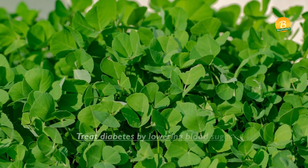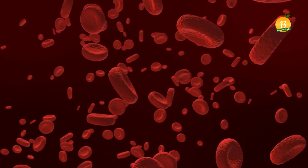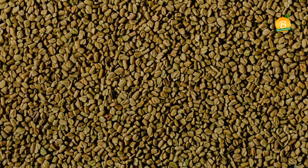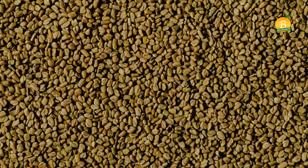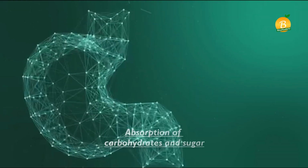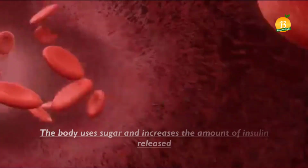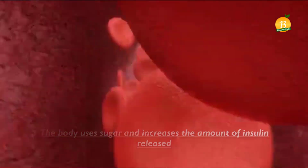You can use fenugreek to help treat diabetes by lowering blood sugar after meals, by taking supplements, adding fenugreek to recipes, or by drinking it as a tea. Fenugreek seeds contain fiber and other chemicals that may slow digestion and the body's absorption of carbohydrates and sugar. The seeds also help improve how the body uses sugar and increase the amount of insulin released.